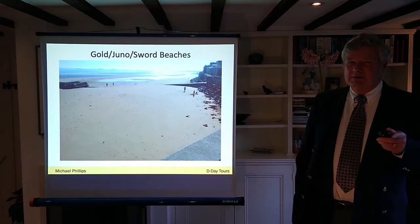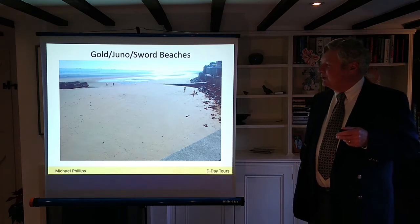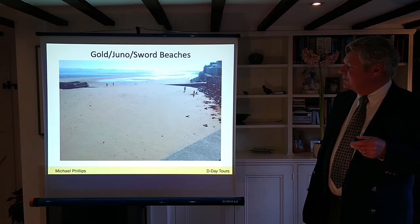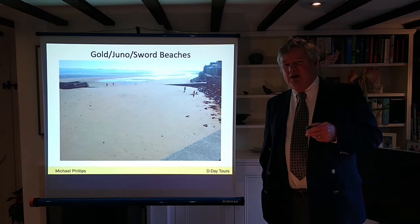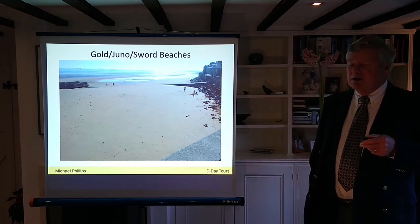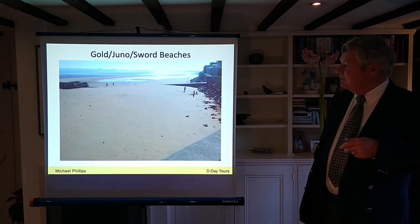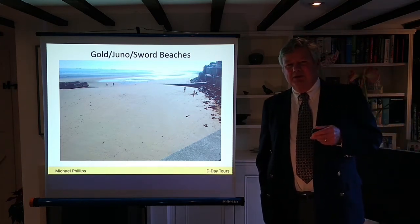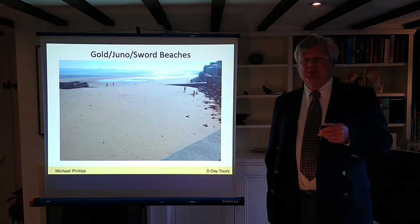Also here at Arromanches, looking east, we look out over the British and Canadian landing sectors, Gold, Juno and Sword beaches. And it was on those beaches with 600 yards of sand in front of them that 90,000 men had to run ashore against opposing fire. Now on that morning of June the 6th, every inch of that beach was covered by a soldier's boot print. And I know that because my dad was one of them.